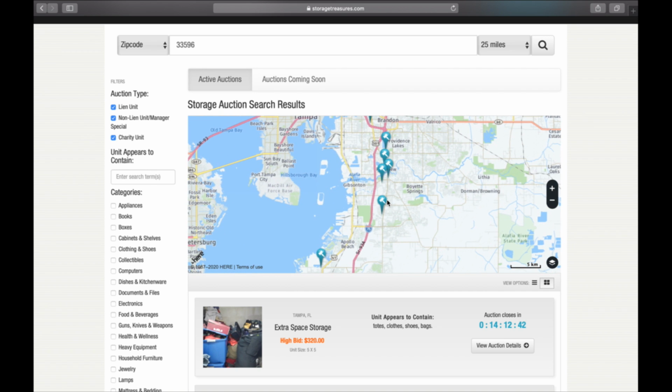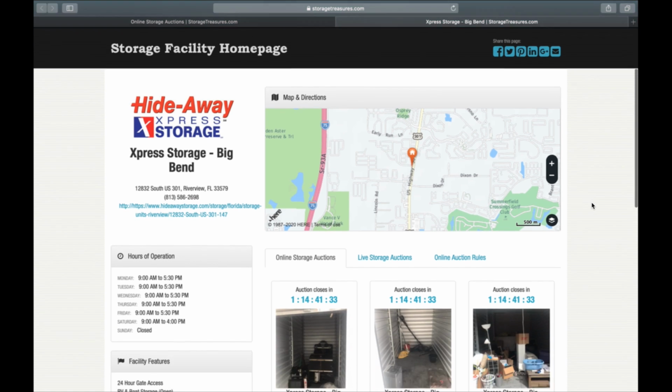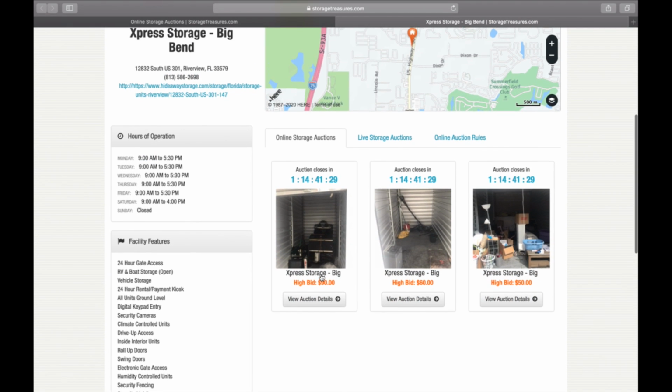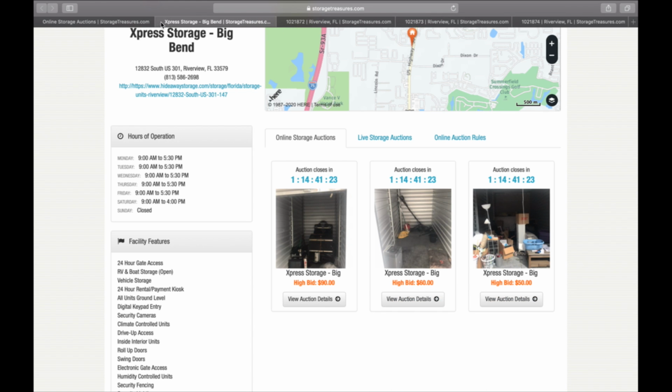And then let's go to the second one. Let's do a live auction. Maybe there's one that I want to bid on. So let's go ahead and view the auctions at this second one. This is the Express Storage on Big Bend. This one's about 15 minutes from me. And there are 3 auctions at this one. So let's go ahead and open up auction 1, auction 2, and auction 3 in different tabs.